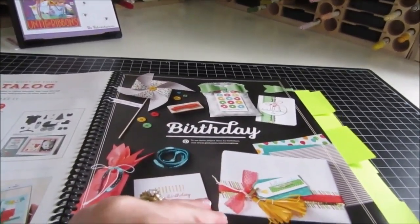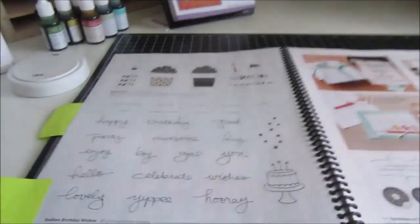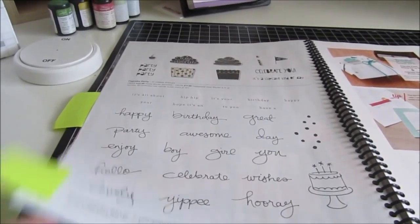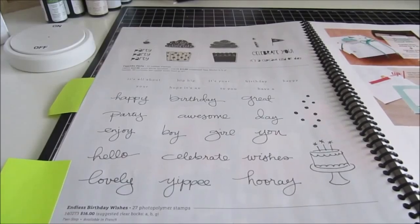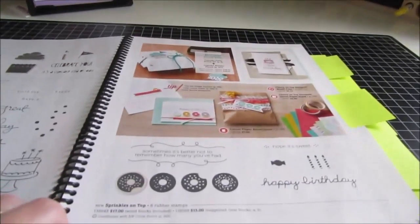Then you have your section, birthday. This is one that is in the catalog now. You used to could just order it. It was not in the catalogs before. Endless Birthdays. I'm glad they included that. This one is new.